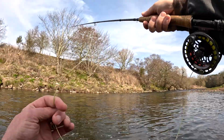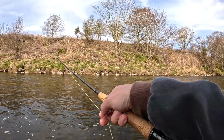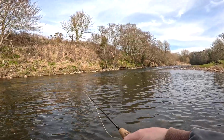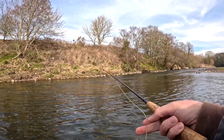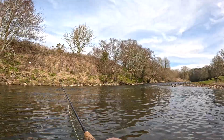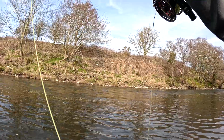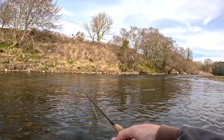Try and get further over. There's a stone there, just where our fly landed. Back of that stone would be a good area. If you were doing a kind of Euro nymph type fishing here, you would probably get a lot more. I mean, it is a great method of picking fish up in conditions like this, but I'm happy enough with what I'm doing.